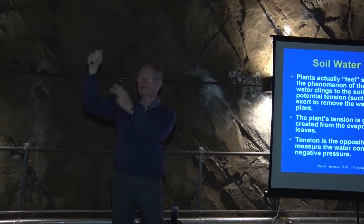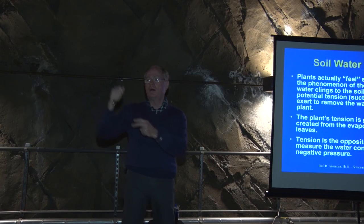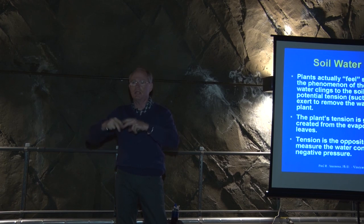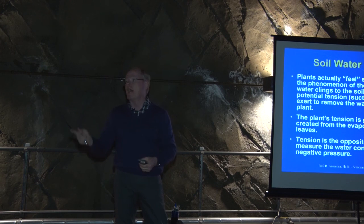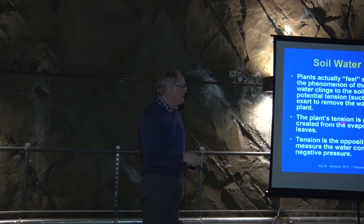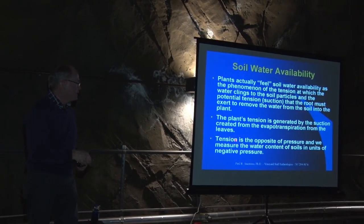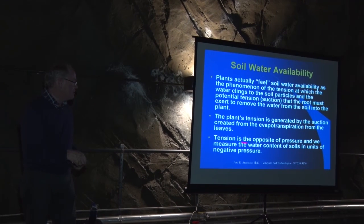So there's supposed to be this continuous flow of water from the roots up into the vine so that it can do its things. Some of it is evapotranspiration and keeping the plant from getting too hot. The plant's tension is generated by the suction created from the evapotranspiration from the leaves. The tension is the opposite of pressure, and we can measure these things as the water content of soils in units of negative pressure. So tension is negative pressure, and negative pressure is tension.